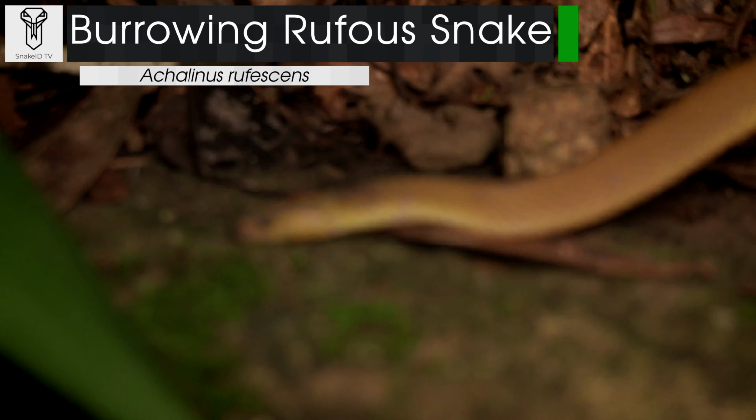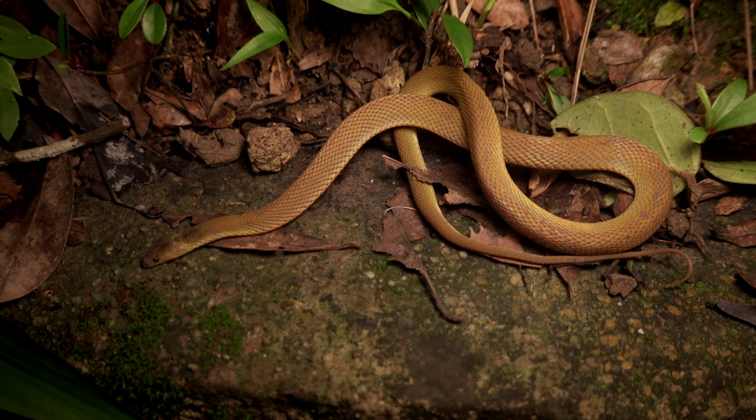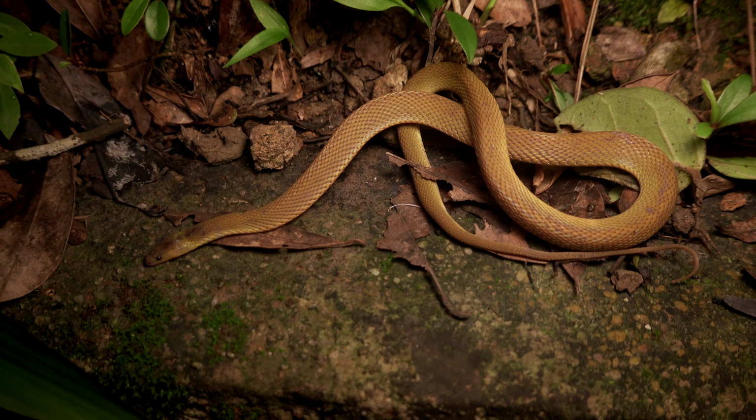Really spectacular looking snake when they're like this, and this is very much a mature sized Barbering Rufus, about as big as they get, at least from what I've seen. I'll give a little size comparison here. This is my hand, so you can kind of see what a full-grown Rufus looks like. Still a very small snake, but pretty cool. He's just up on this ledge here. He coiled up a little bit when I got close, but he's just on the move here, so I'm just going to leave him right here when we're done with the video. But very cool species. We're going to keep moving.